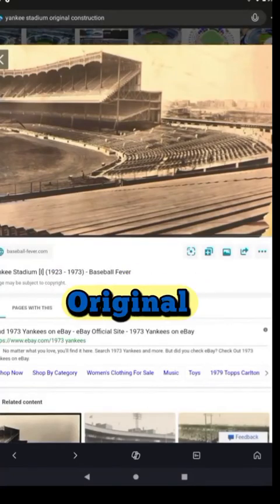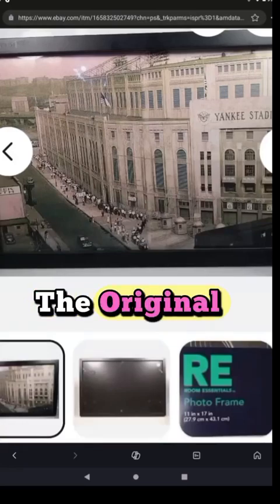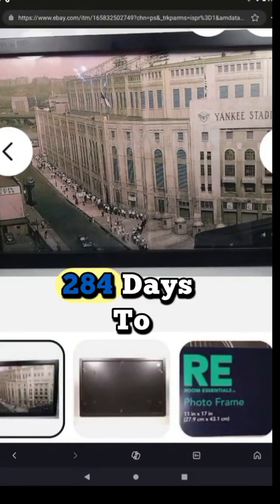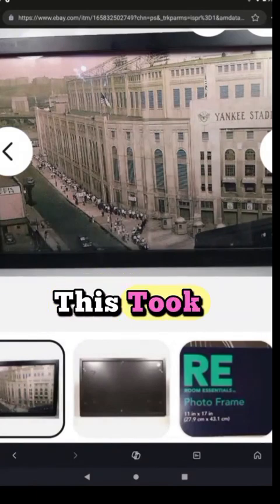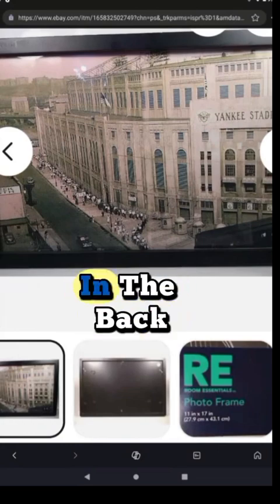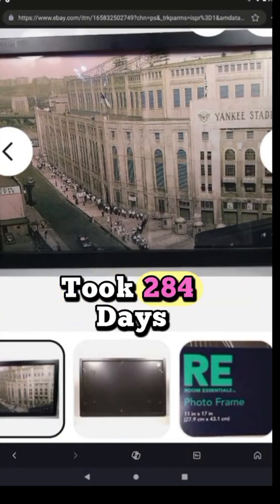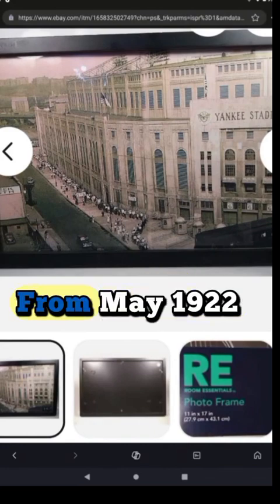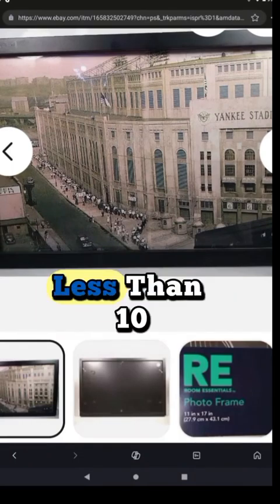How long did the original Yankee Stadium take to construct? The original Yankee Stadium took approximately 284 days to... Excuse me, I'm sorry. Did you say days? Say that again for the people in the back. The original Yankee Stadium took 284 days to construct, from May 1922 to April 1923. That's less than 10 months.